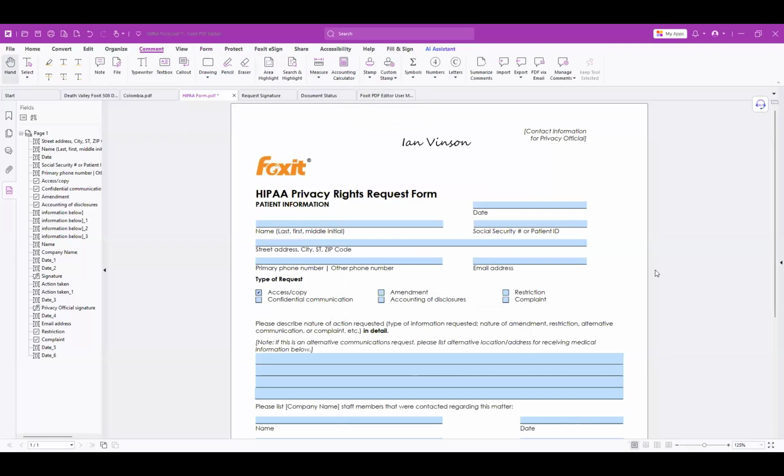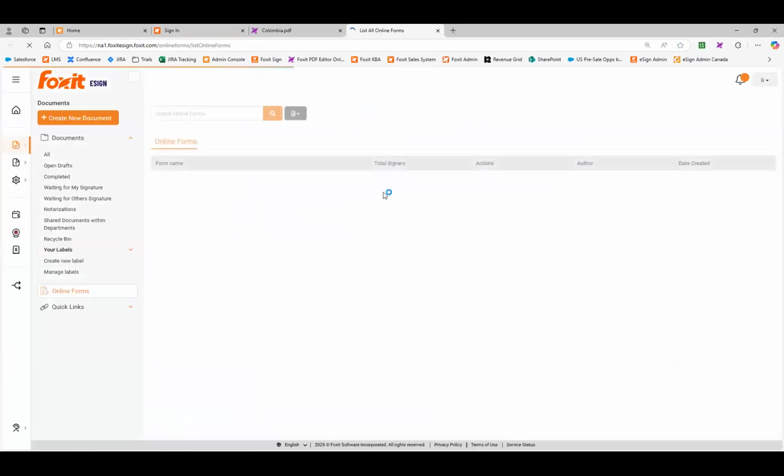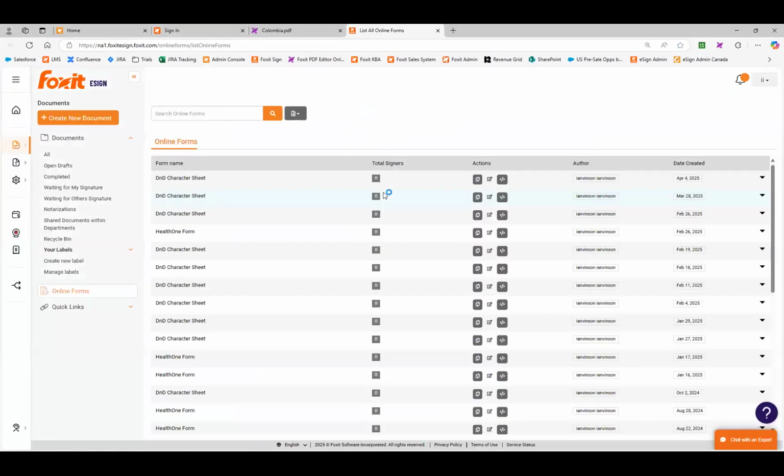We want this form on our website. So yes, Aretha, let me go ahead and show you. If we use Foxit eSign, let's say I have this form right here, I can just click on create online form. And honestly, that's really it. It's going to create a form for me to use. It's going to give me a link. I've got a lot of different links here, a lot of different forms.